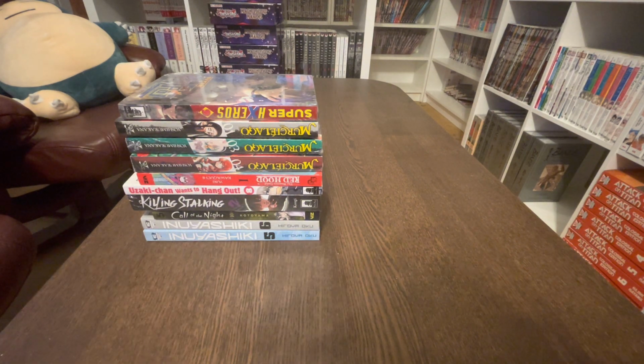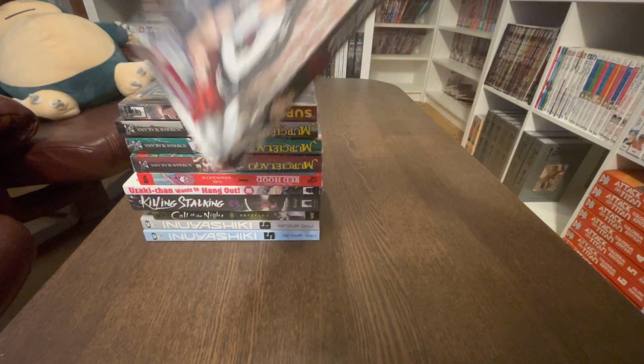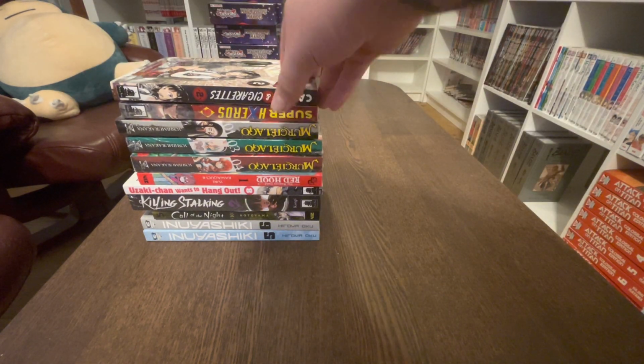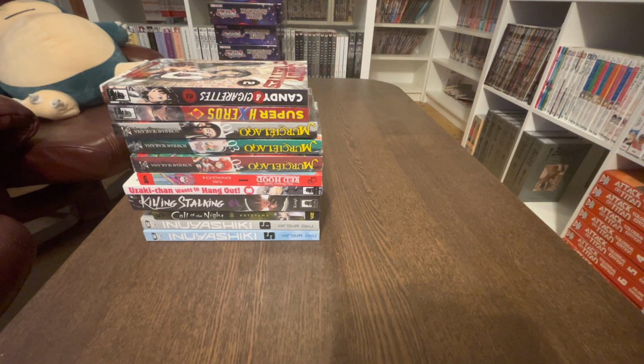Next up is actually a volume I did not realize was in this order, Candy and Cigarettes, Volume 2. I really enjoyed Volume 1. It's definitely a different premise than a lot of series out there, but glad 70s picked that up. It's super cool. It's like an old man and a young girl being assassins, secret agents, whatever. It's really cool. I really enjoyed it.